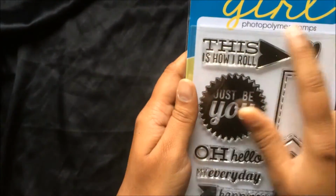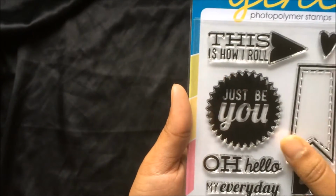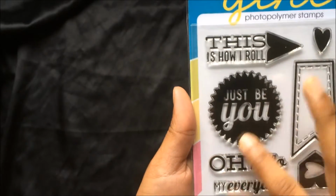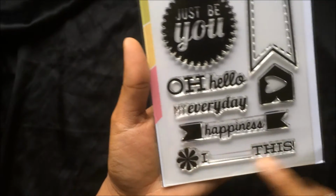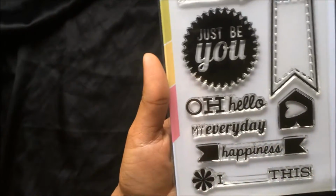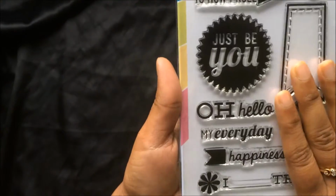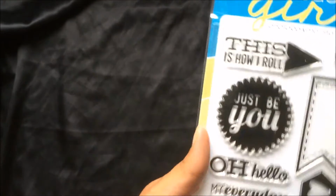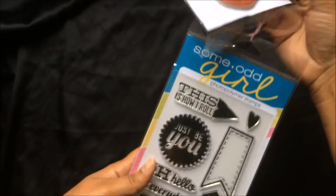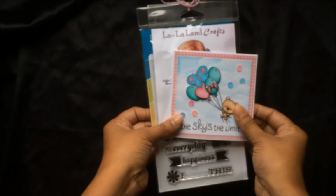So it's a beautiful stamp. And then I received this Odd Girl sentiment stamp, and it has beautiful sentiments. It says, this is how I roll, just be you, oh hello, my everyday happiness, and more. So it's beautiful, and I think it's also an all-purpose stamp, and this could be used for junk journals and cards and a lot of things, right? So yeah, I love this stamp. Thank you so much, Jenny. And these are the three things I got as my DT package.